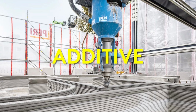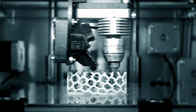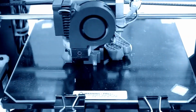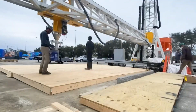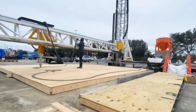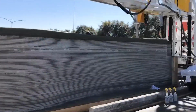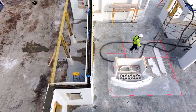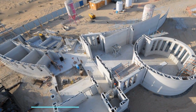Next, we have additive manufacturing. In simple terms, this is when we add material layer by layer. The most commonly known additive approach is 3D printing. This is when a machine prints out material like plastic, or in the AEC space, concrete, layer by layer to build something up. And this technology has for many years only been at the scale of your desktop printer. But more recently, this is scaling up, and we're starting to see people print structures or even entire buildings using 3D printing.